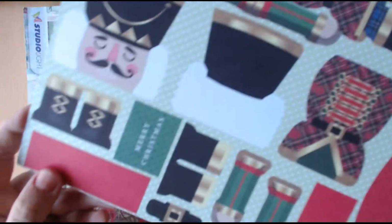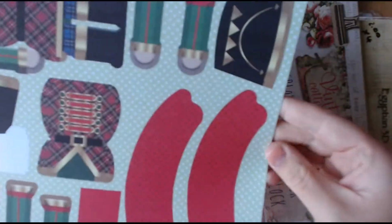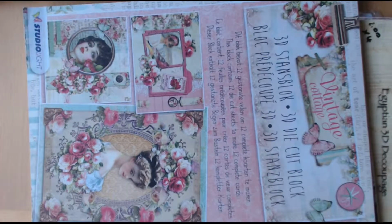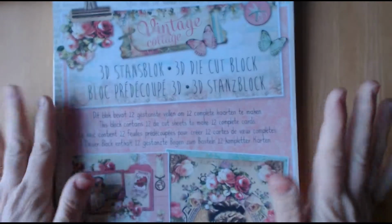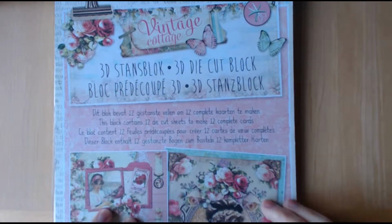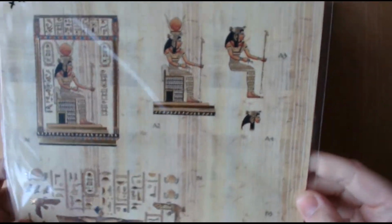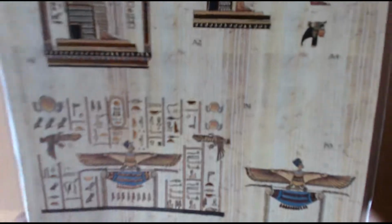And I also got this one because, as you know, I love the Nutcracker, so I had to get that. And that's just reminded me of one of my Christmas decorations that my mum made for me. So when we get the Christmas decorations down, which obviously won't be quite yet, I will share that because I love it. And also got these ones which I thought worked well with the parchment. I love Egyptian things, I just find them all fascinating. So I think there's 4 different sheets in there.